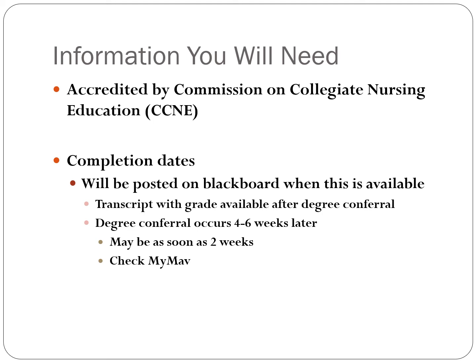In some instances, it may take upwards of 4 to 6 weeks, but it typically is available around 2 weeks. And always keep an eye in MyMav to see if your transcript shows your degree conferral.